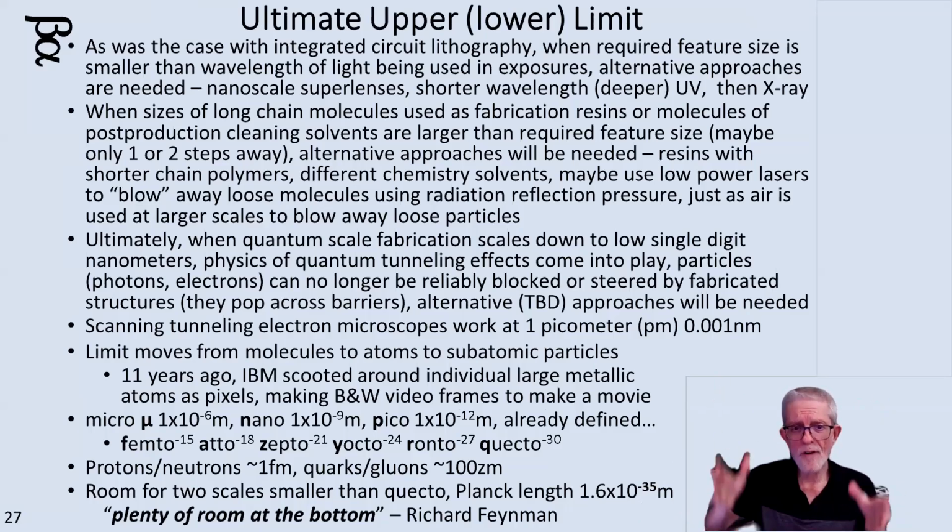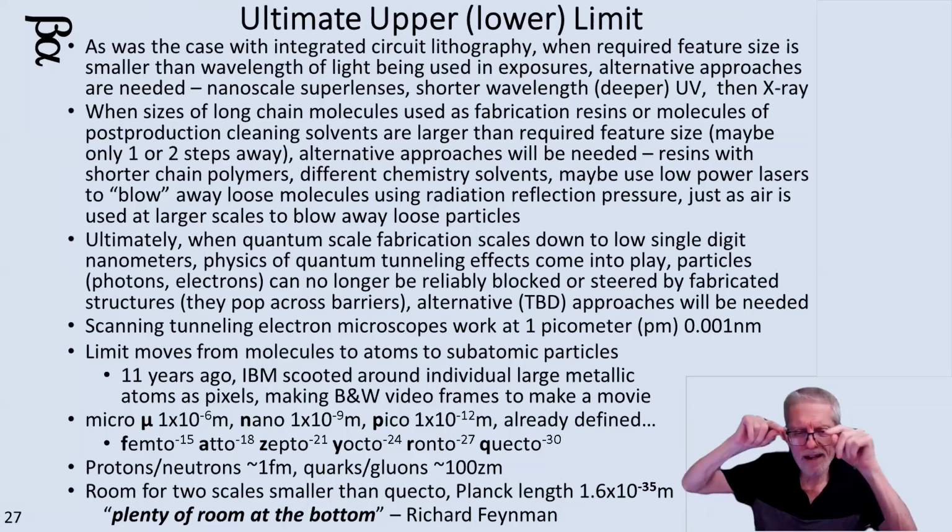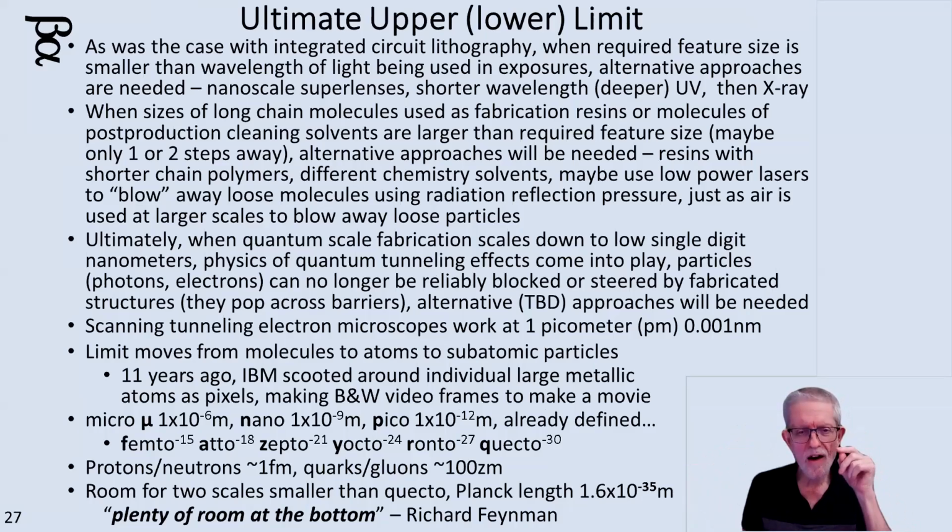Once they made the picture, they got a screenshot of it. Once they had that frame of the video, they pushed all the pixels around to the next frame, kind of like a Ray Harryhausen movie, stop motion animation. They made a stop motion animation movie, and the little dots that you see are individual atoms. And they did this 11 years ago. So imagine the scale. They were down into the femto level of shoving atoms around to make a video.